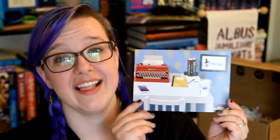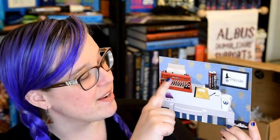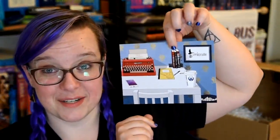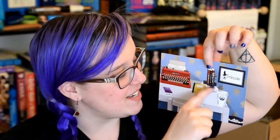So as always, on the very top is the Owlcrate postcard of the month with the theme, and I love this. It's got the typewriter with a project in it. It's got some of the books that we've actually had in Owlcrates over here. A composition notebook with a Hedwig on the top, as well as a little iPhone with someone asking, hey, how's the new novel going? I am a fan of this.